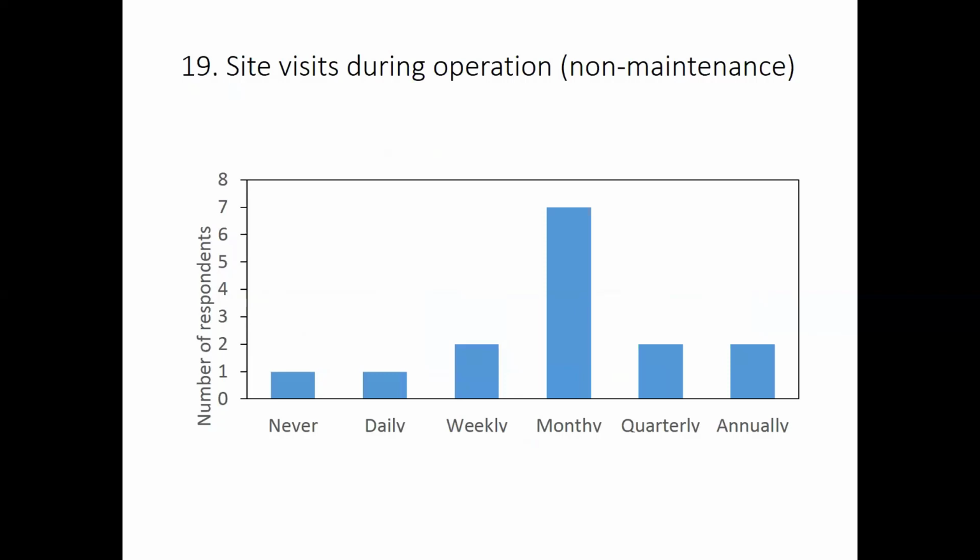Now we're going into, so this is still operation. How often do you just go out and physically look at your site? For the most part, people are going out once a month just to take a look at the site. They don't need any maintenance. It's just doing a monthly check, making sure everything looks good, making sure you don't have a rodent eating through your cables or a tree going to fall on it, or a bunch of junk on your solar panel. There's all sorts of good reasons to go out and have eyes on your site. But it ranged from never to annually.